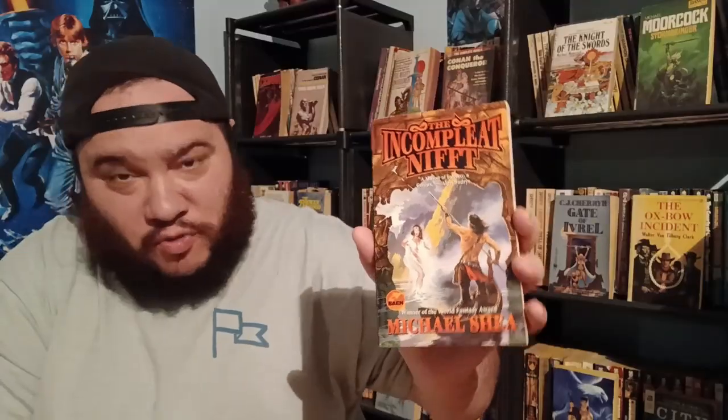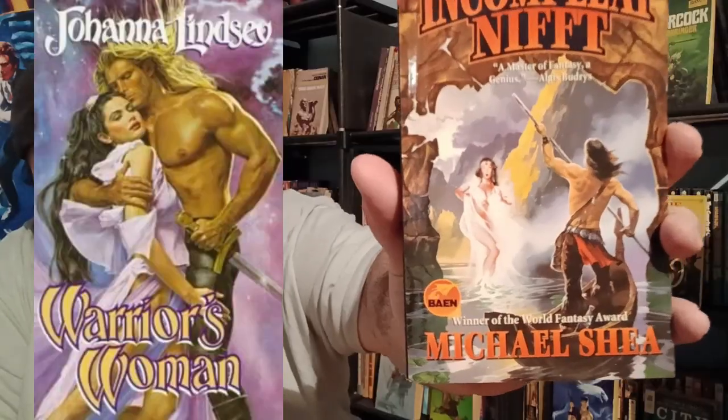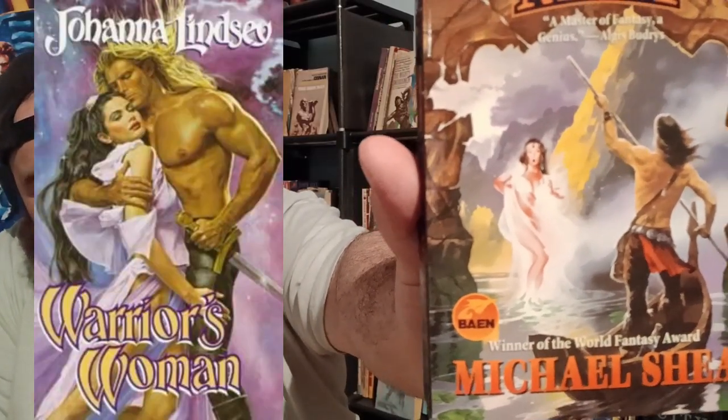The cover kind of reminds me of those, not Harlequin romances, but those old fantasy romances from the 90s. Obviously, this was before romantasy was a thing, but you know what I'm talking about. The romance novels that are set in a historical or historical fantasy period. So they have the big shirtless guy with the scantily clad woman on the front. I don't know, that's what it strikes me as. It's definitely a lot different from the DAW edition of Nift the Lean with that gnarly looking Michael Whelan cover.